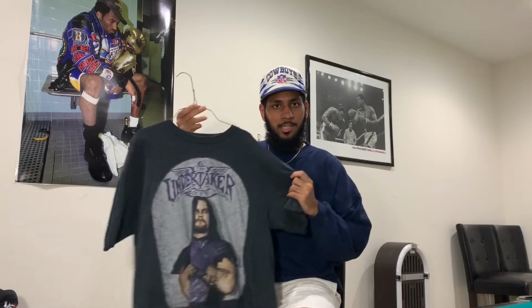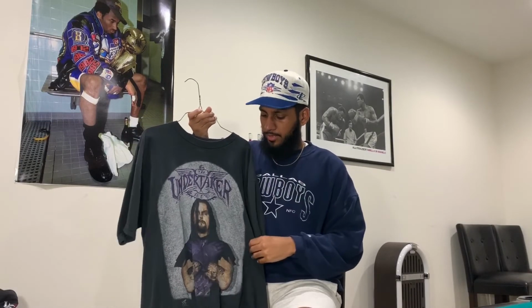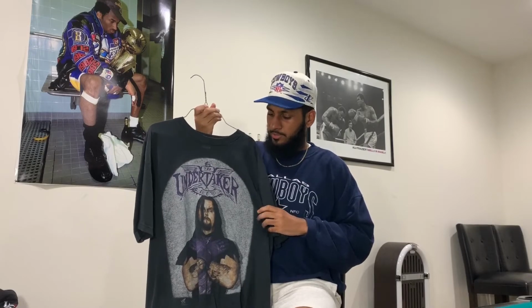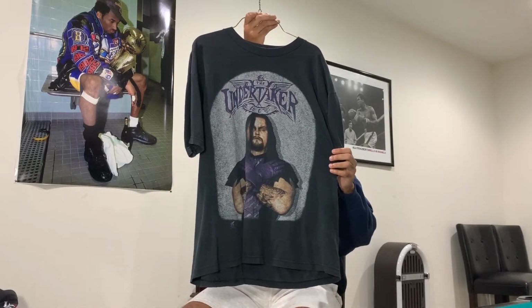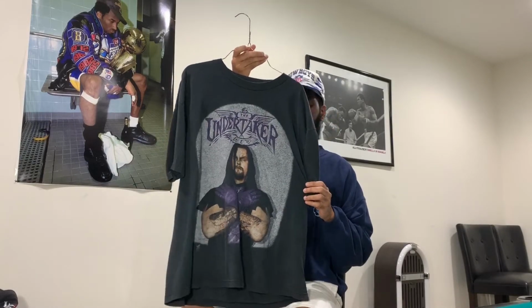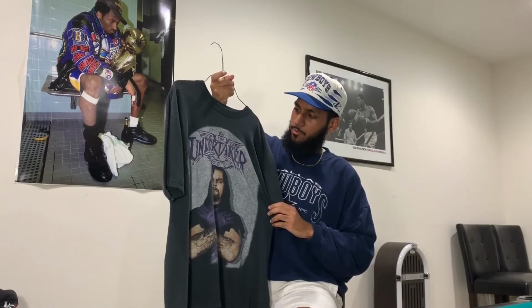So now we got one of my favorite wrestlers, Undertaker. This tee, man, out of all my wrestling stuff, besides the Stone Cold stuff, this is my favorite one because, I mean, bro, look at it. It's just trippy as hell, you know? You got Taker with the Tombstone classic. I think this is from like 1997.